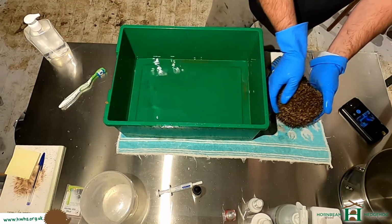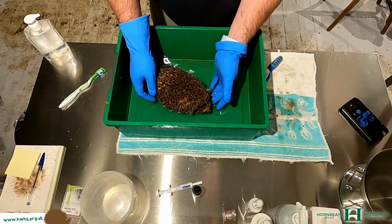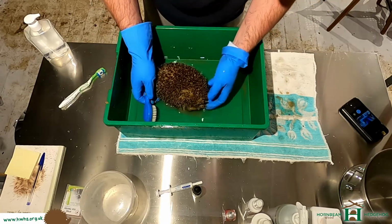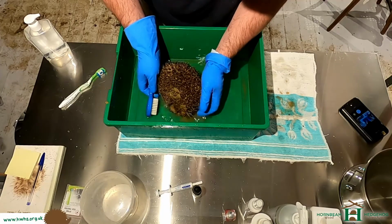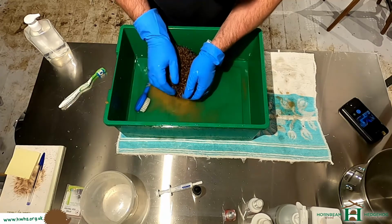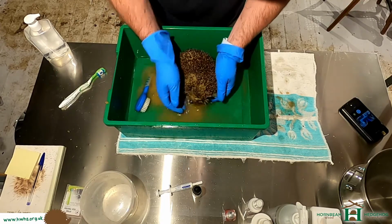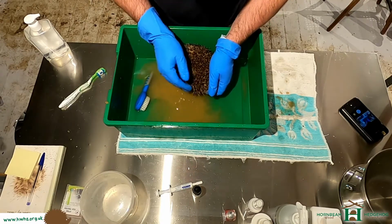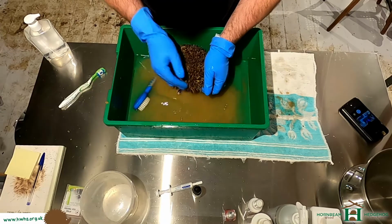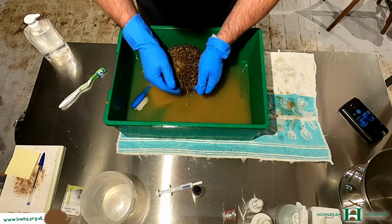Okay. Let's try again. Right, let's see if I can get you. I'll just put a shallow bit of water in there so we can stand up. Might make it a little bit easier for me to rub this. There we go, that's a bit better. I know, I know. I don't like this at all. But it is coming off.